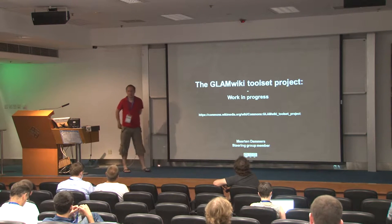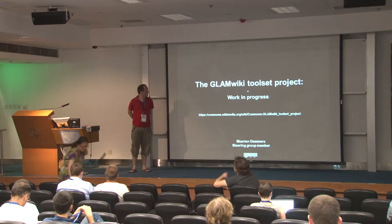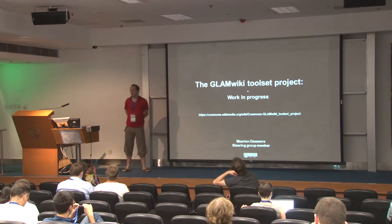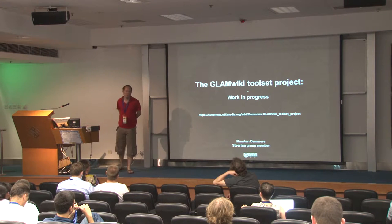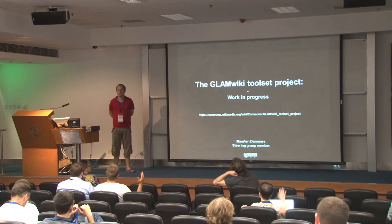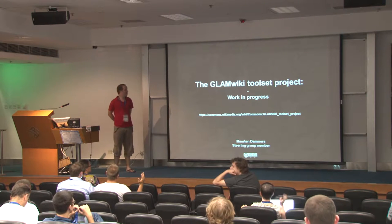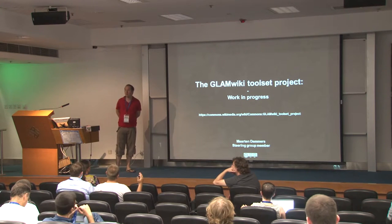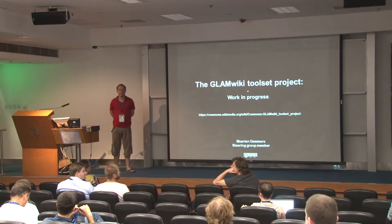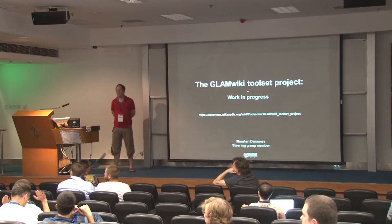The next project, Susanne already mentioned it: the GLAMwiki toolset project. I'm not sure who was at Wikimania last year. We also did a presentation on that. Who was present at that presentation? And who already knows about the GLAMwiki toolset project? And who never heard of it? Great. That's good.